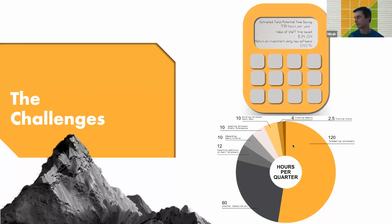using the software now. And then this breaks down where those additional hours were being spent. As we can see, almost three quarters of the chart, she was handling a lot of scheduling with the volunteers, and there was a lot of additional communications. Is this all sounding right, Darbi?